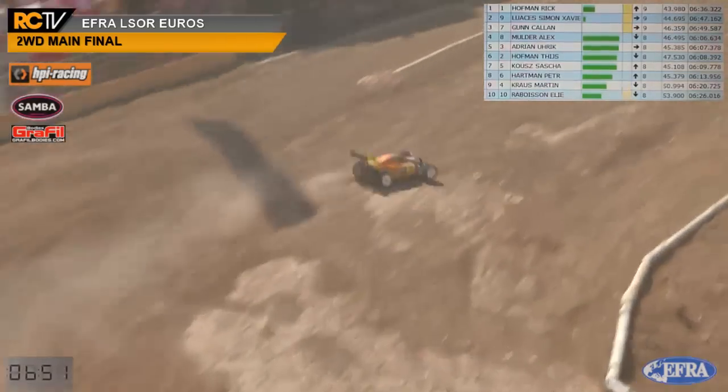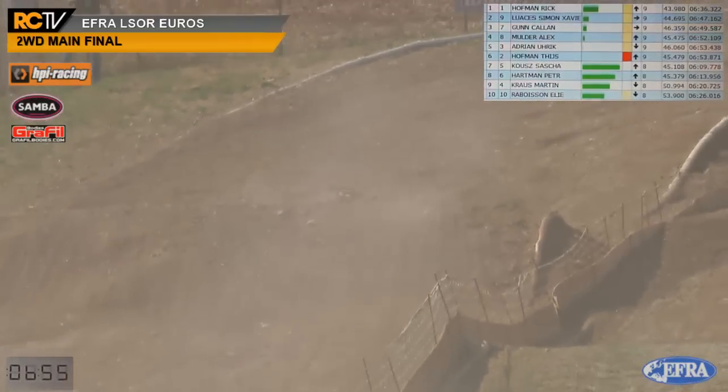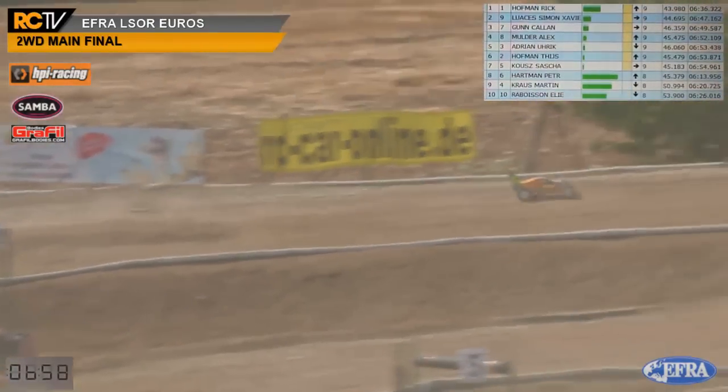See, if not being funny, but if Rick Hoffman wasn't in this race, it'd be a classic. But unfortunately, he is in this race. He's doing brilliantly, and he's 11 seconds ahead without trying.